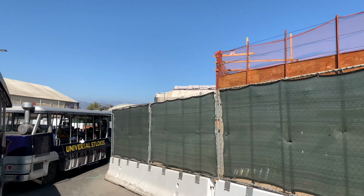Great little ride. And we love the fact that they dragged the tram right onto the screen, right? Because this is not the first time we've been dragged on.